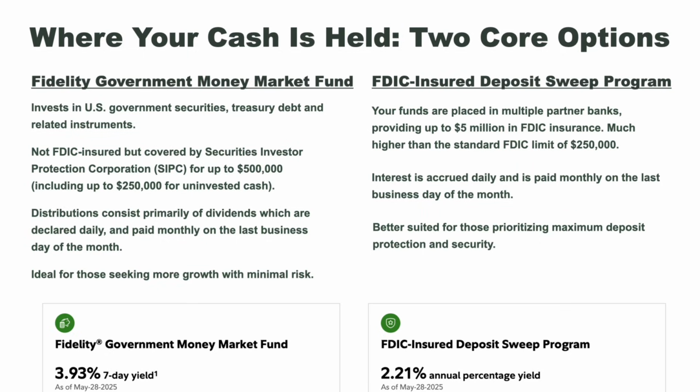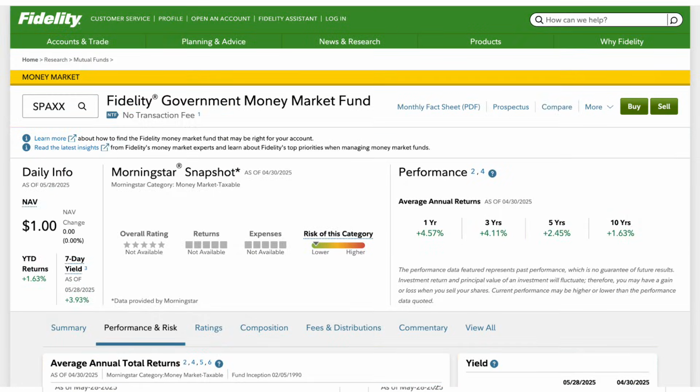So one way you can have your money in this account sitting is in that money market fund, earning 3.93%, which is much higher than any other type of checking account out there that I've seen. And when you're thinking, okay, well, what is this money market fund? Is this safe? What's going on here? Yes, this money market fund is the SPAXX fund. You see it right there on the screen, and there's a lot of information online on Fidelity's website of how it's performed in the past year, 5 years, 10 years, the life of the account, things like that.